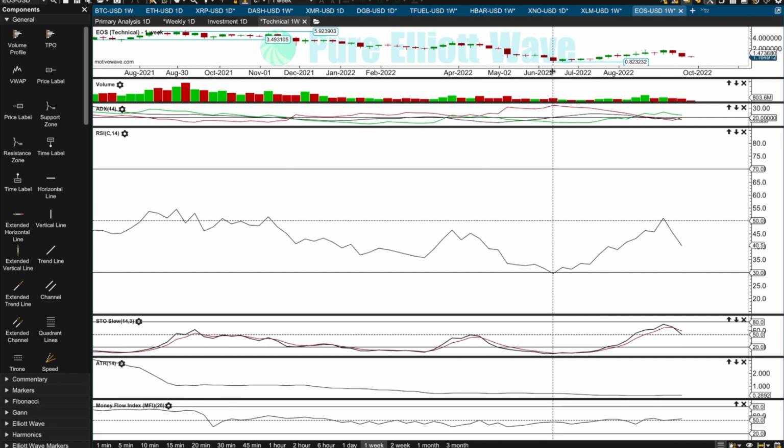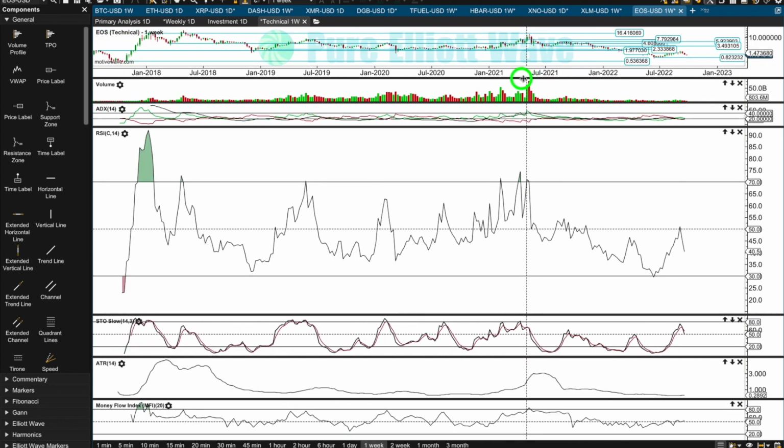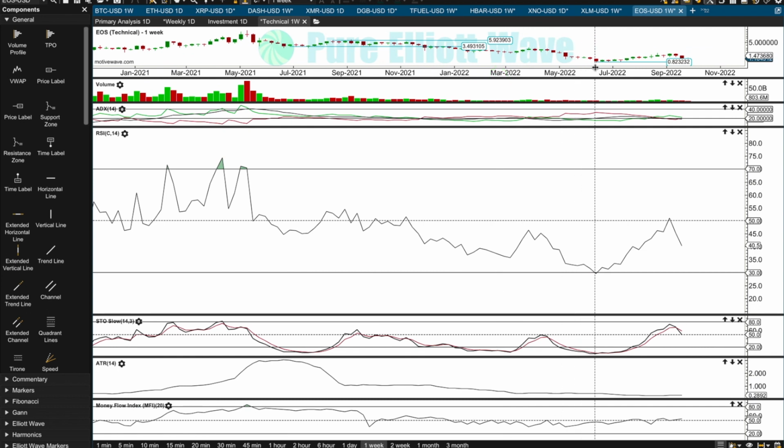RSI reached oversold at the low on the weekly chart. Has it done that before? Only at the beginning. So that's actually really bullish. The downward trend was extreme. Okay, RSI reached oversold. Stochastics in neutral territory, as is RSI now. No bullish divergence from RSI.